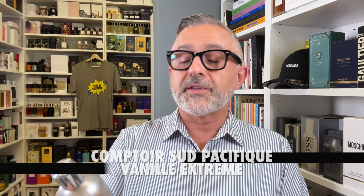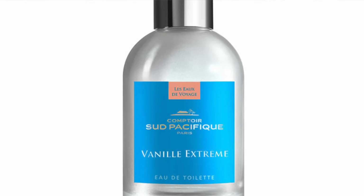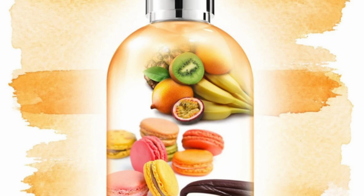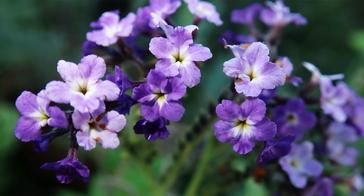Like this next one, it's Vanille Extreme. So it's basically vanilla, heliotrope, sugar, more vanilla, and milk. So it does have a milky effect. It wears very creamy and lactonic. Also nutty. Heliotrope comes in, gives it a bit of a nutty, powdery effect.